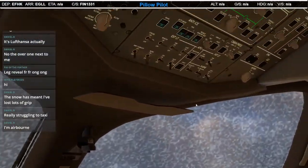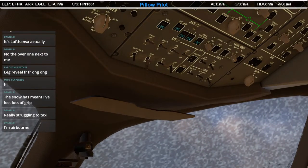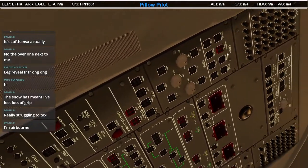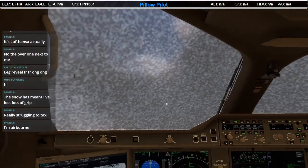Wow, that's a bit of a warning sign, I'd say. You're airborne, fantastic. That's more severe than I would say it would normally be.